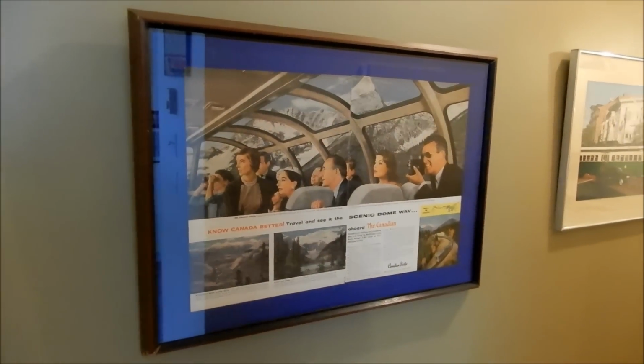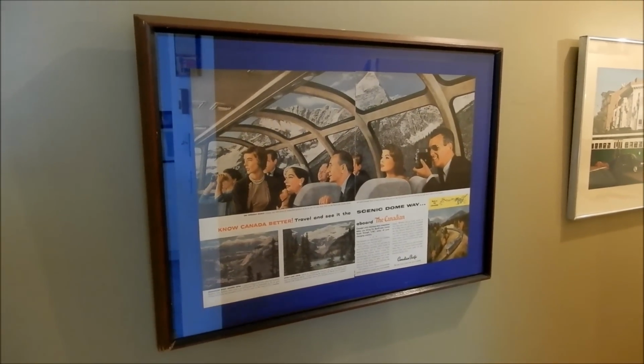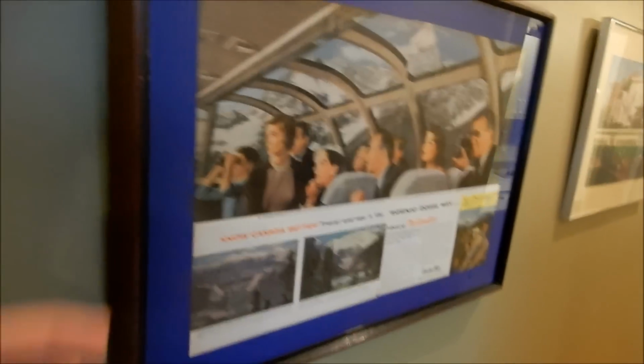This one, this is something. Some of you might recognize that frame. That is a vintage teak frame, and these are very collectible today. Teak is a very high quality wood. It's a beautiful frame, but the thing dropped a few years ago.